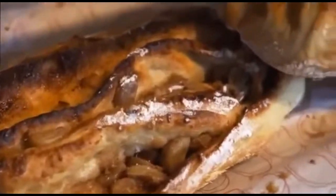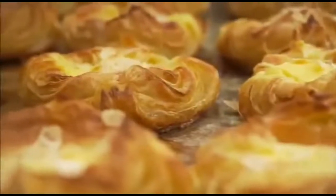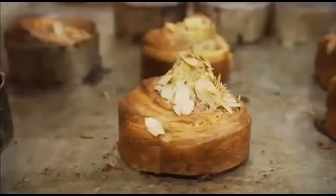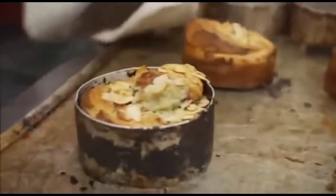So how do pastries fit into Danish life? We mainly have it for breakfast, like Saturday, Sunday morning as a special treat. You wouldn't have it as much during the week. So weekend breakfast, you'd have a Danish or a kringle.